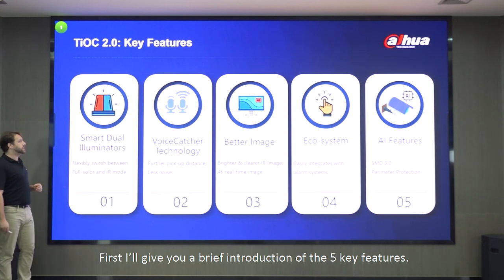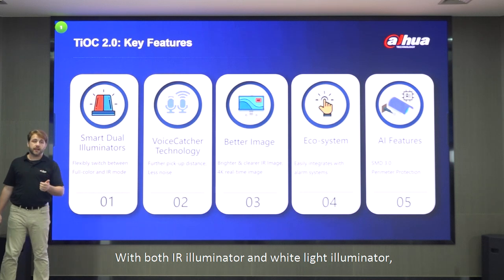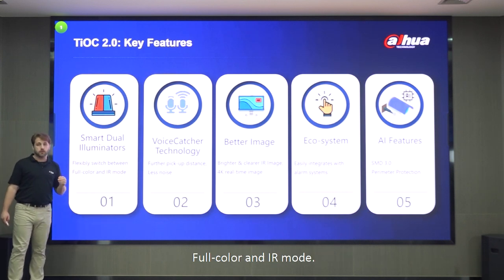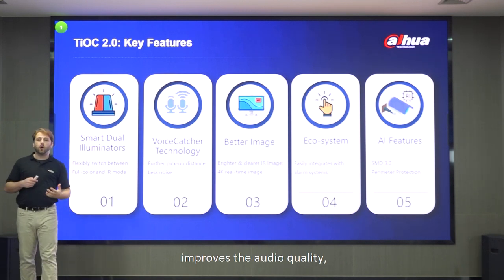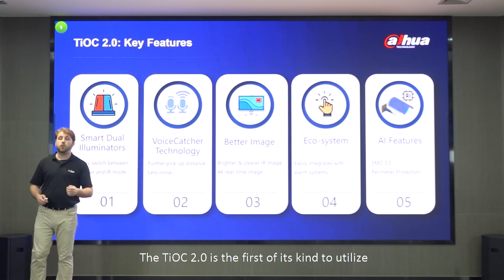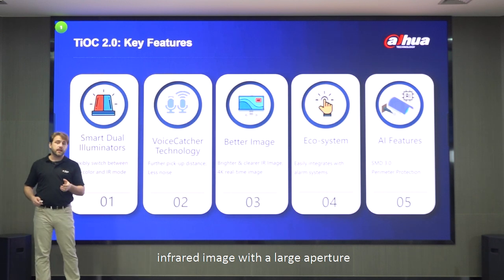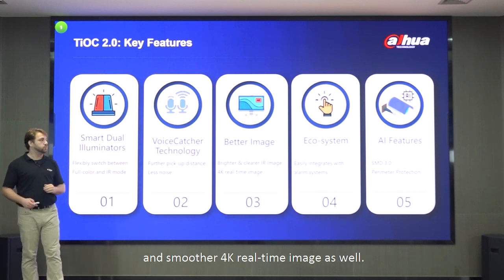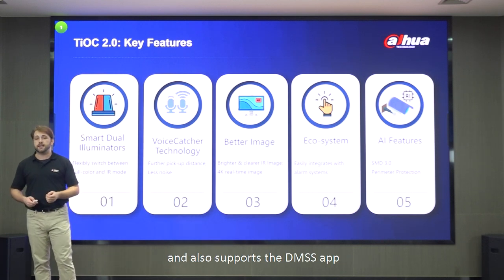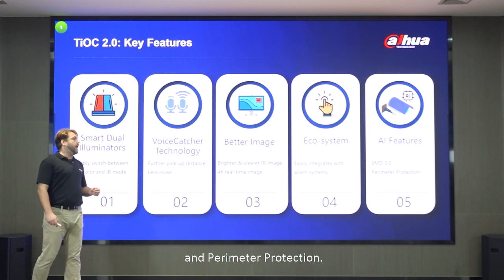First, I'll give you a brief introduction of the five key features. Our smart dual illuminators: with both an infrared illuminator and a white light illuminator, it offers a supplementary light mode powered by AI, which can flexibly switch between full color and infrared mode. Voice catcher technology improves the audio quality, clarity, and range. Better image: the TiOC 2.0 is the first of its kind to utilize Dahua's optical path compensation, or OPC, technology, which provides a brighter and clearer infrared image with a large aperture and a smoother 4K real-time image as well. As for the ecosystem, it is easily integrated into traditional alarm systems and also supports the DMSS app for added convenience. And finally, we have the AI features, which include SMD 3.0 and perimeter protection.